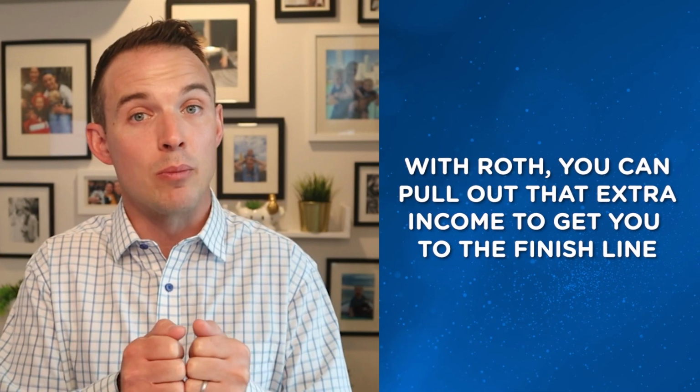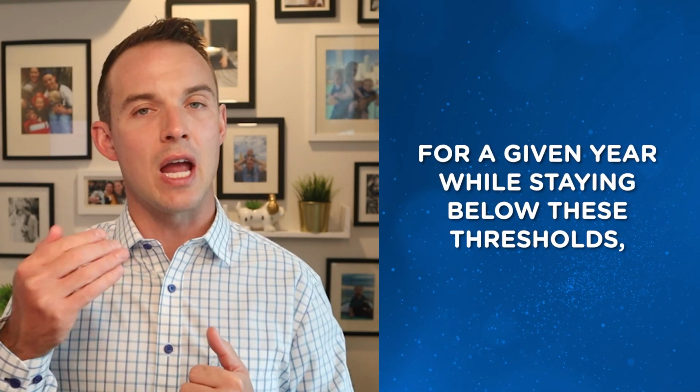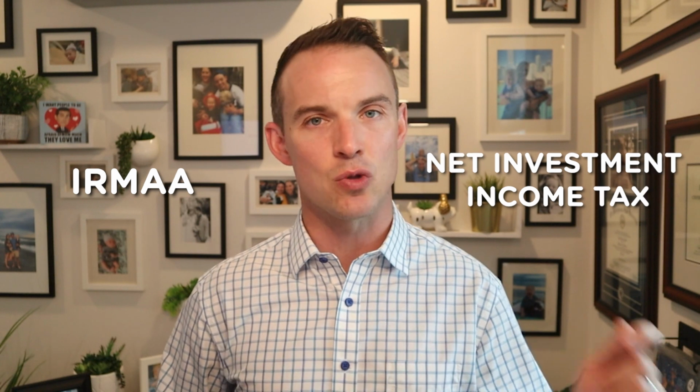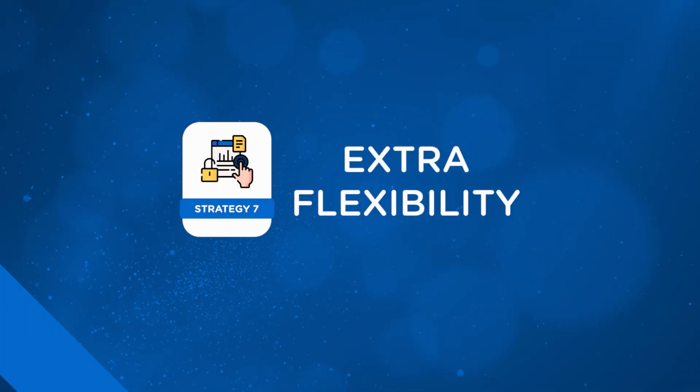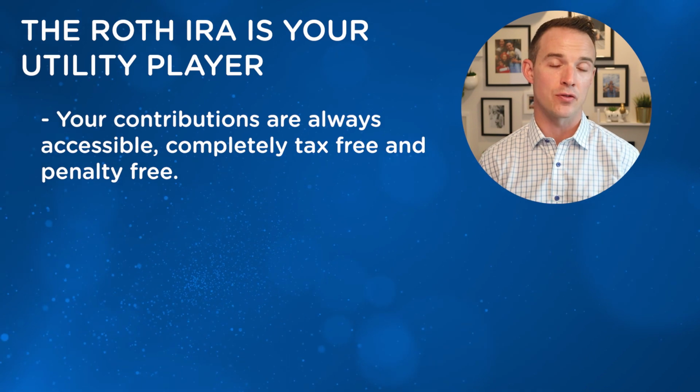But with the Roth, you can pull out that extra income to get you to the finish line for a given year while staying below these thresholds. So number 6, avoiding the dark horses. And again, just one of those great hidden gems inside of your Roth IRA. Number 7, extra flexibility. The Roth IRA is your utility player. Your contributions are always accessible, completely tax-free and penalty-free.